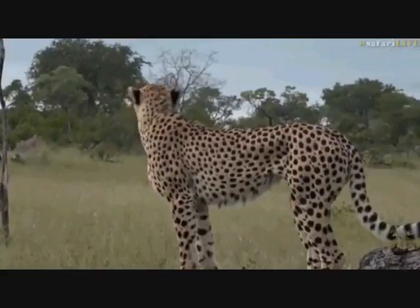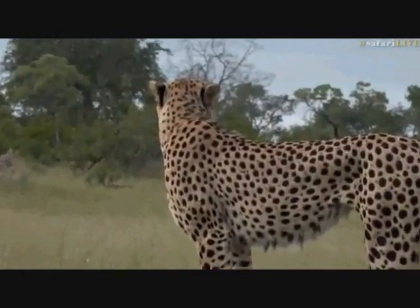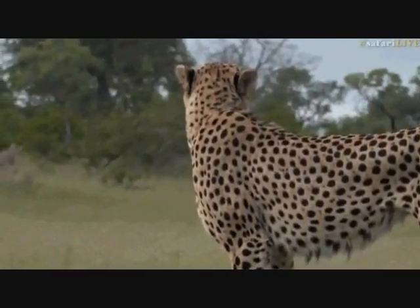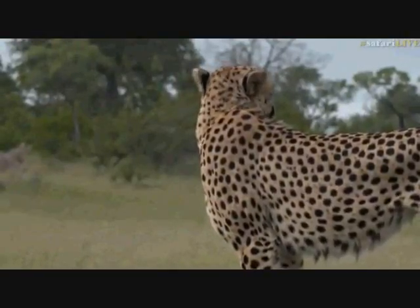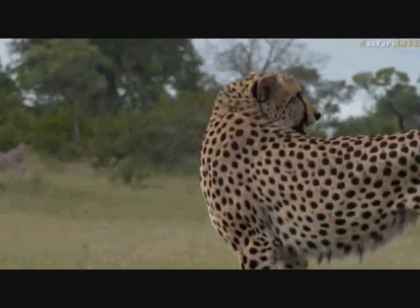And any cheetah that walks through here knows that it's going to go up onto one of these to try and scan around. So if they scent mark on those, then they will be seen or smelt, should I say, by any other cheetah that comes past.